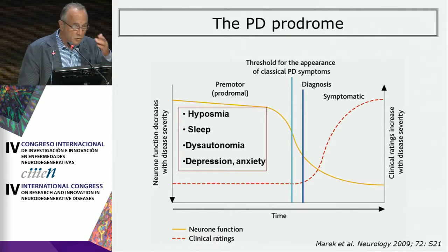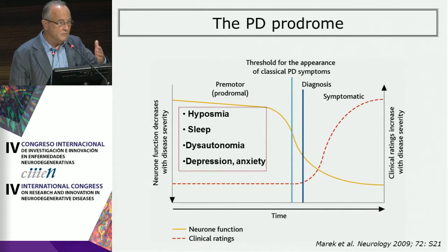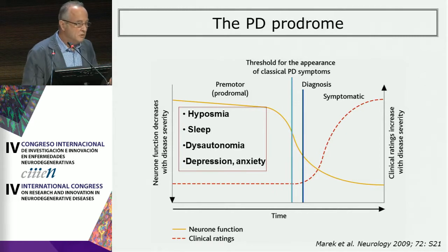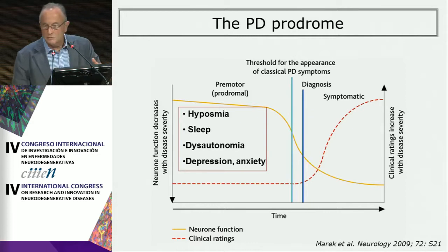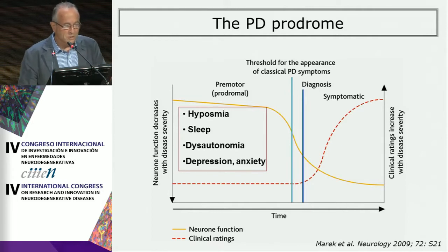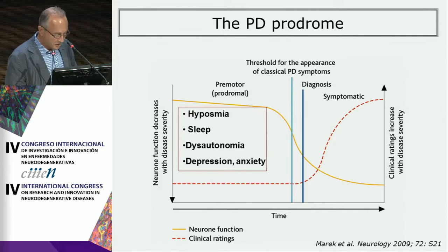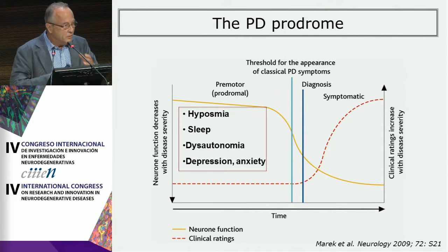Now, if somebody has constipation in the general population, maybe this is the prodromal symptom of Parkinson's disease, but if this is the case, half of the population in Spain would probably have prodromic Parkinson's disease. It's a very non-specific symptom, okay? Depression, of course, is, you know, after Barça could not win against Atlético de Madrid, half of Catalonia now is prodromal Parkinson's disease. So the issue is that we are dealing with very non-specific symptoms, and it's very difficult to diagnose prodromic Parkinson's disease.